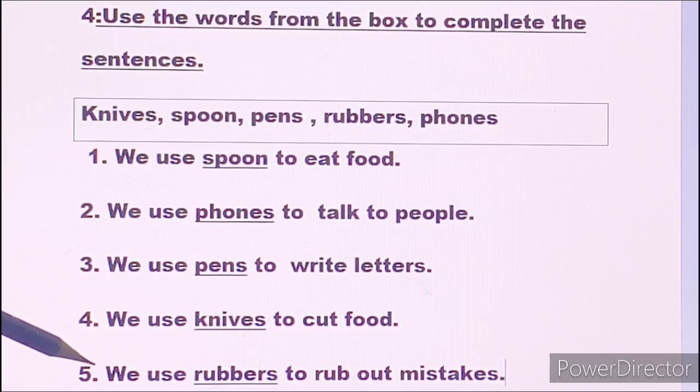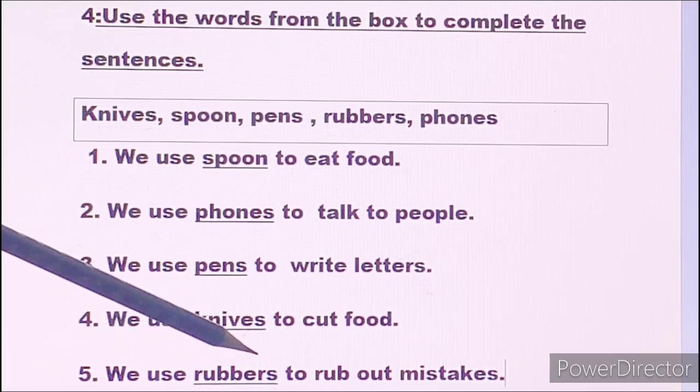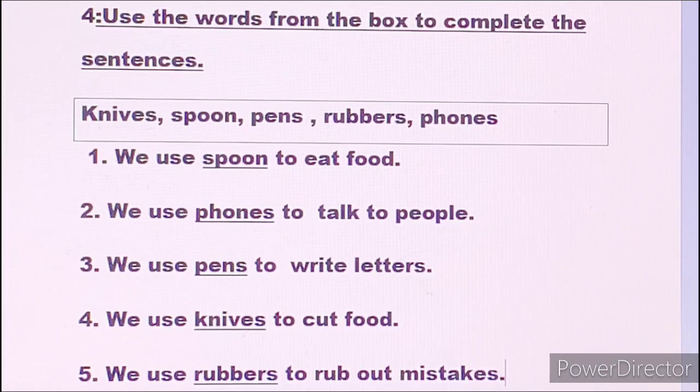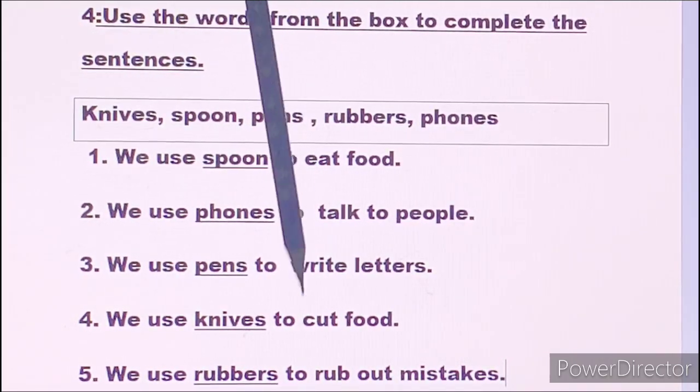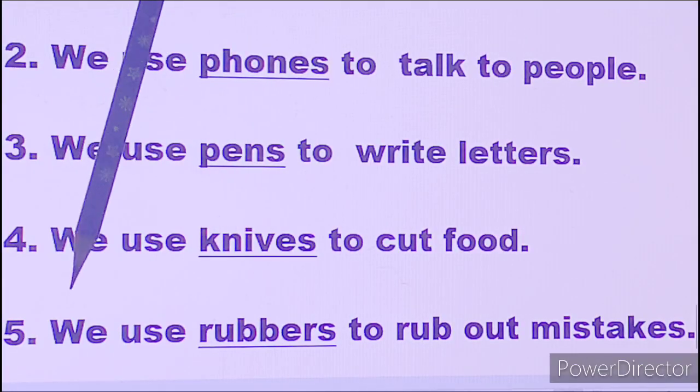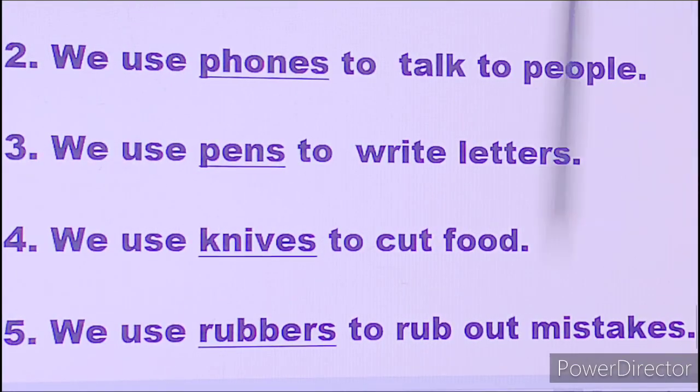Last one is number 5. We use dash to rub out any mistakes. If you did any mistakes, you can use eraser, rubber. So, rubber, you can cut from here and you can write the answer. So, by combining all the small words together, we can make sentences. Okay?